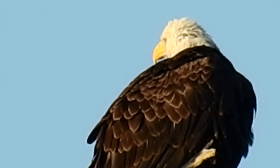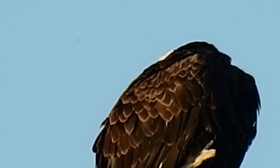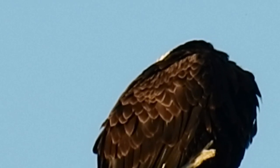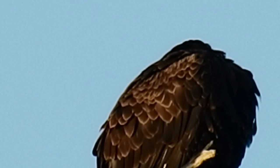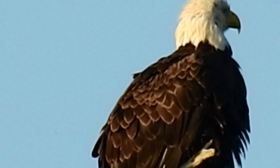In the raptor world, or any bird really, they switch shifts. So that when the mother stays, the father goes, and when the father comes back, then the mother goes hunting.